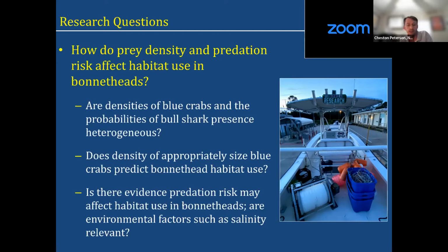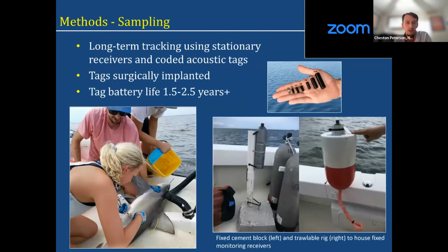And then, is there evidence that predation risk may affect habitat use in bonnetheads? And how are environmental factors such as salinity relevant? So we have to keep this in mind. In a river-dominated estuary like this, there are some really intense salinity fluctuations throughout the day with the tides, major tidal effects. So we have to consider that as a factor, because as you probably know, bull sharks are able to go into fresh water, and so that's not as much of a factor for them.